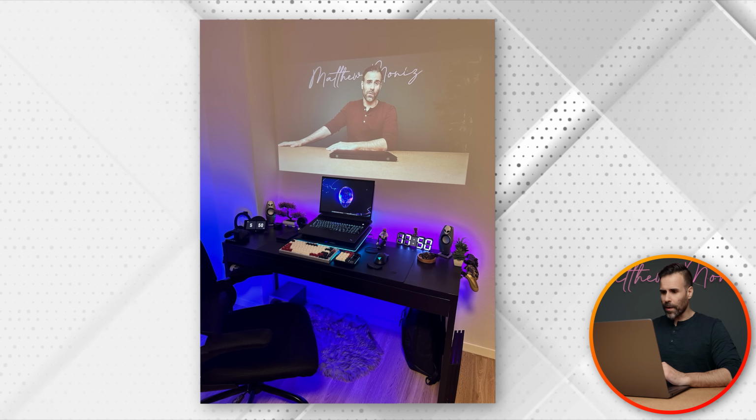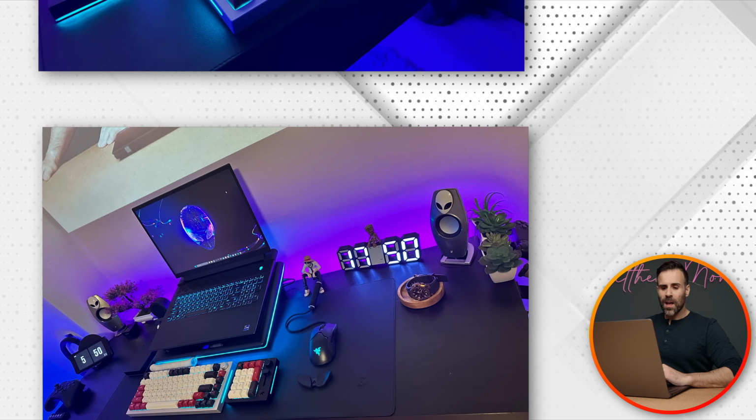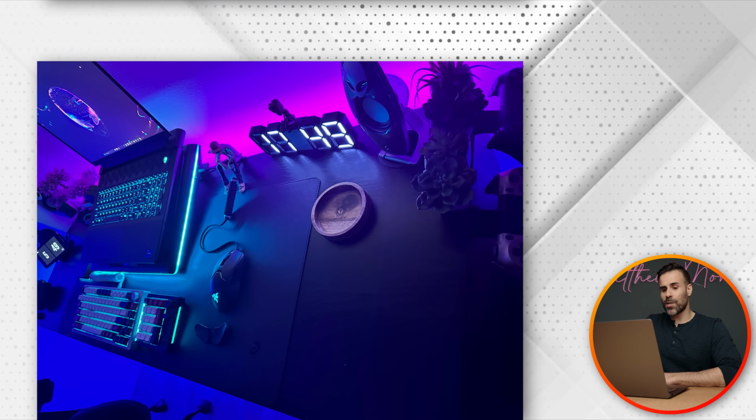There's nothing crazy going on. He does have a bunch of figurines and statues on his desk that obviously appeal to him and speak to his character. I do like the fact that he's rocking a GMMK Pro gaming keyboard. It's a mechanical keyboard, and then he has a bunch of acacia wood vessels for his coasters.